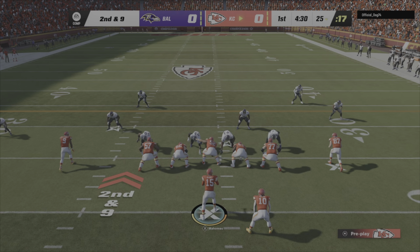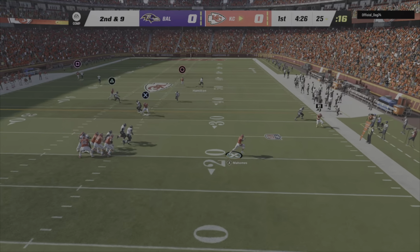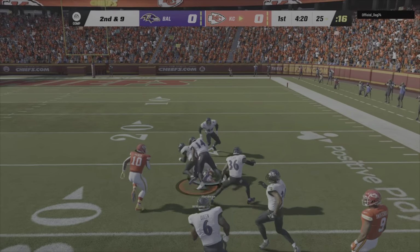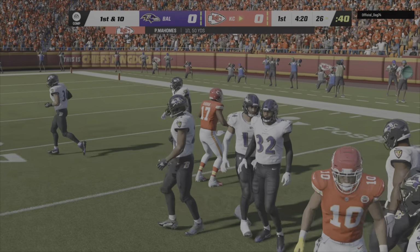The run only got a yard. Here's 2nd and 9. Mahomes going to throw. This one complete to Mecole Hardman. They find some open field here. And he'll be marked down at about the 26-yard line.